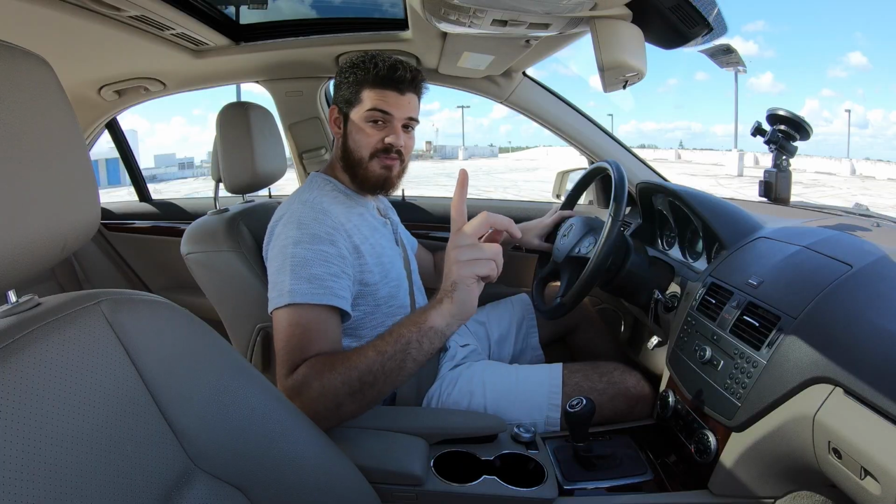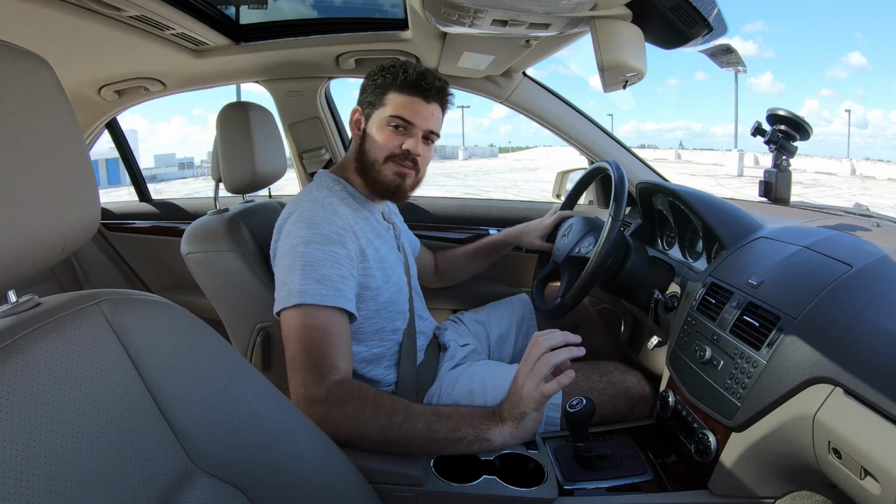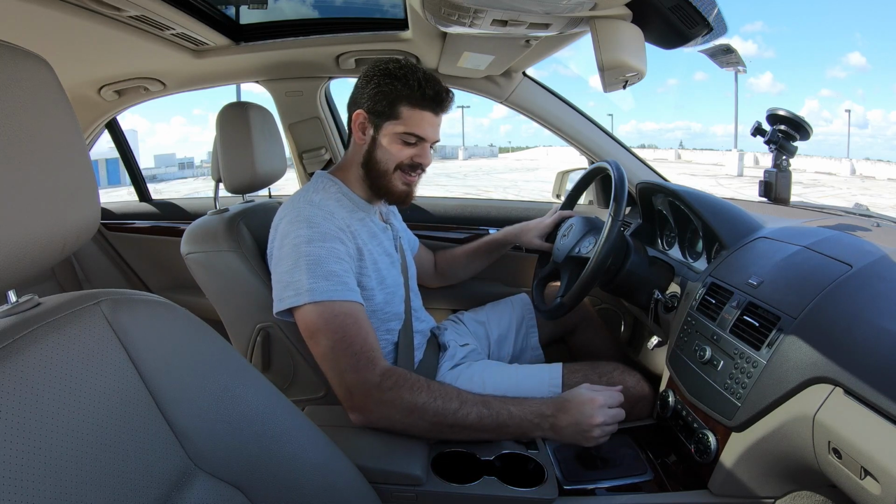All right, guys, so now that we've talked a little bit about the exterior, interior, performance, engine components of this car, I think it's now the appropriate time to start driving this car and showing you guys what it's like to drive a Mercedes-Benz from 2011, the C-Class. Okay, before we start moving, I just gotta say how buttery smooth the gear shifter is. Look at this.